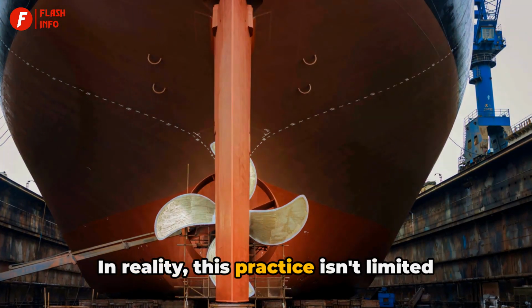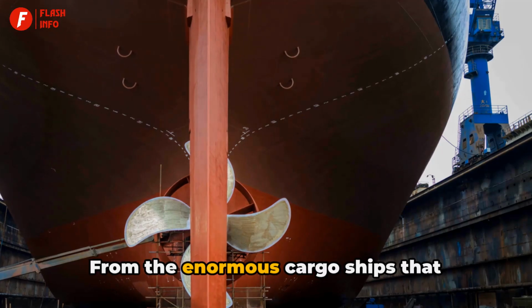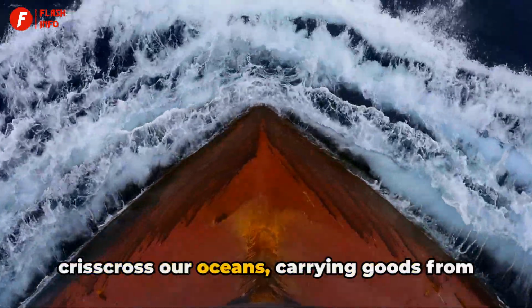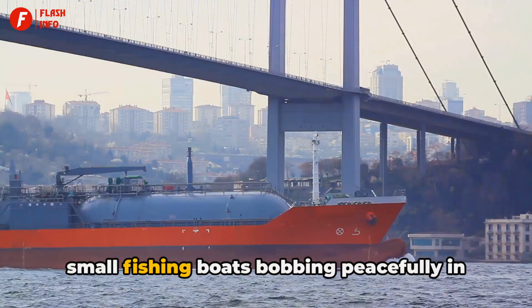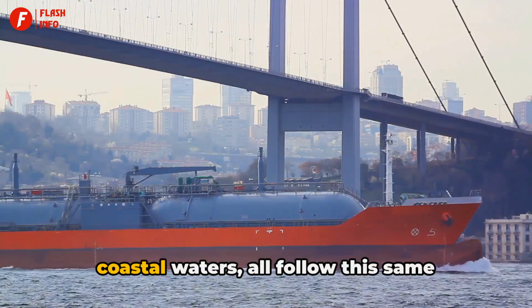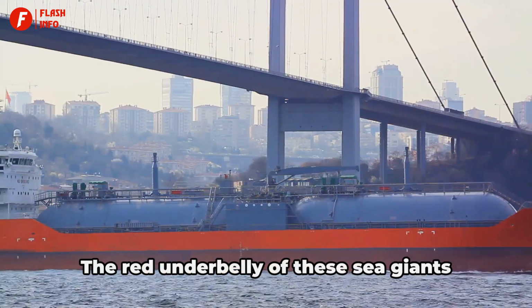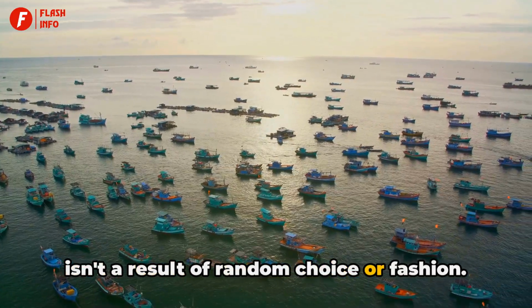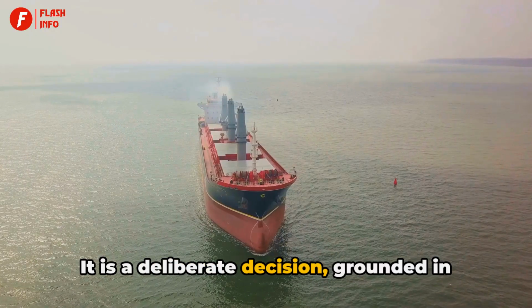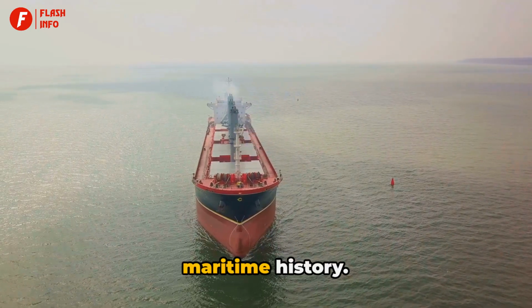In reality, this practice isn't limited to a particular type of vessel or region. From the enormous cargo ships that crisscross our oceans, carrying goods from one corner of the world to another, to the small fishing boats bobbing peacefully in coastal waters, all follow this same curious color scheme. The red underbelly of these sea giants isn't a result of random choice or fashion. It is a deliberate decision, grounded in practicality and steeped in centuries of maritime history.